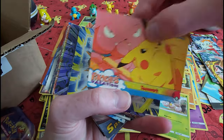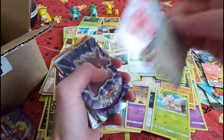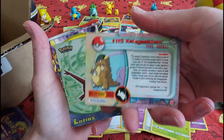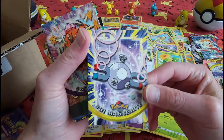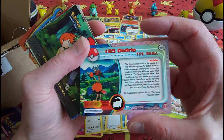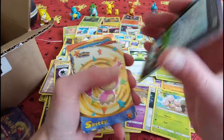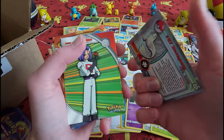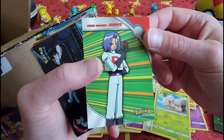He's so angry. We don't know what this card's supposed to be about. Hmm. Oh, someone didn't like this card. They ripped it and then taped it up. Catches a Pokemon, very exciting. Hey, the whole premise of the show. Oh. Of course, it's James.